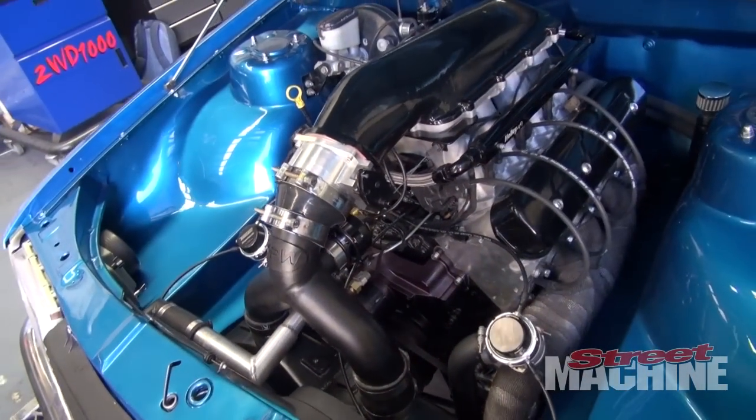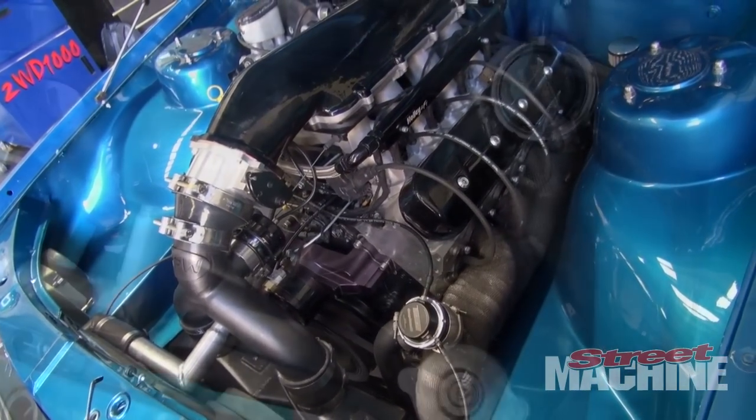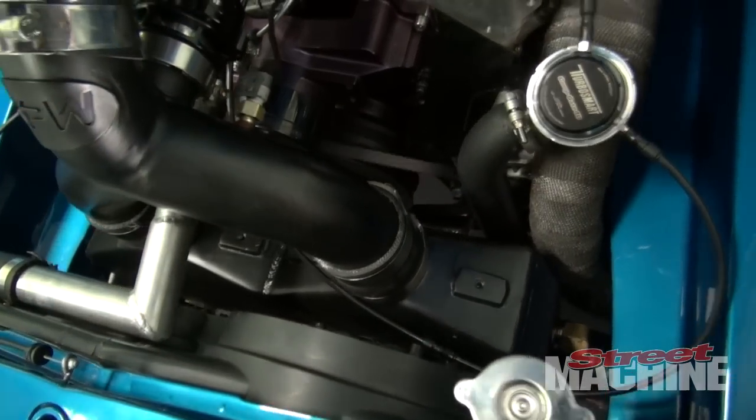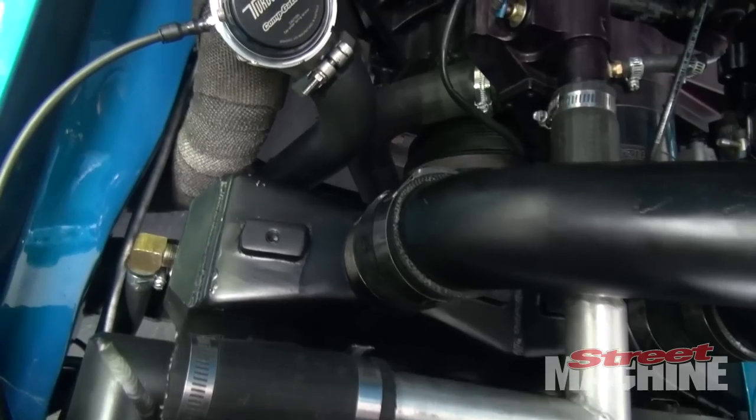Now, you've got water-to-air intercoolers this time. Yeah, it's just got a pair of water-to-air intercoolers. We're yet to run water through them. We've had a few little dramas with them at the minute. No worries. So there's no water in the coolers? No water in the coolers at the minute.